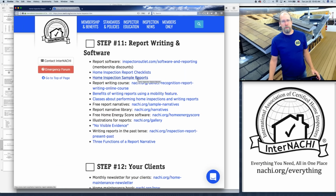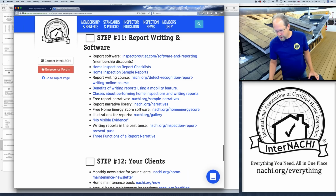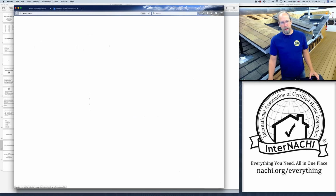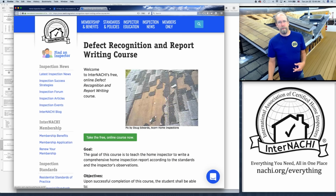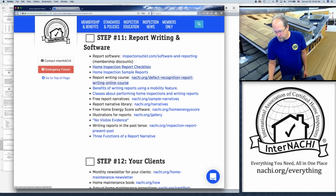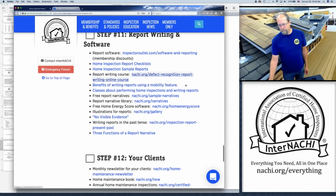We also have some inspection report samples from inspectors and members of InterNACHI. There's a report writing course on defect recognition and how you would inspect that defect if you came across it during your inspection. And there's classes about performing home inspections and writing reports. There's sample narratives, free narratives, just to get you going on how to write your narratives in your inspection reports, provided by InterNACHI's Kenton Shepard. We have a report library of narratives that are available.